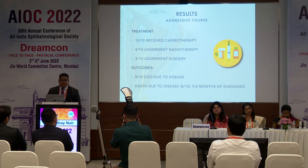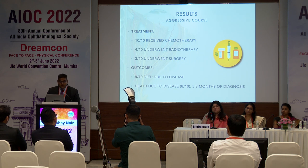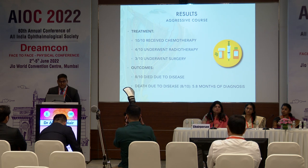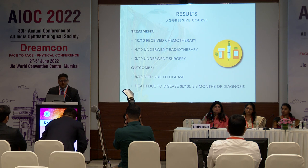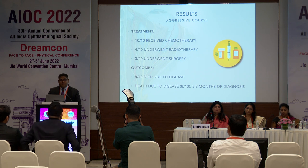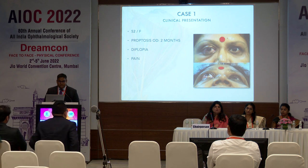All 10 patients received chemotherapy. Our results suggest that the disease had a very aggressive course, with 4 out of 10 patients undergoing radiation and 3 undergoing palliative surgery for treatment of the primary lesion. During the course of the follow-up, 8 out of 10 patients died due to the disease. And in this smaller subset of patients who died due to the primary disease, the duration between the diagnosis of the orbital lesion and death was only 5.8 months.